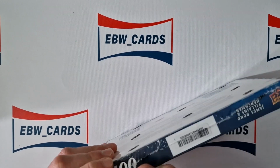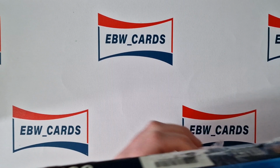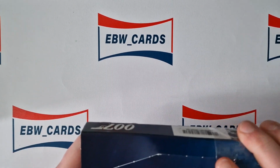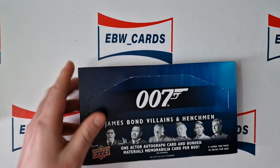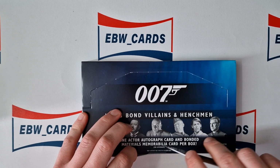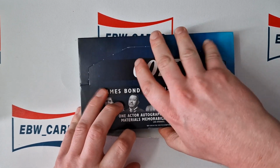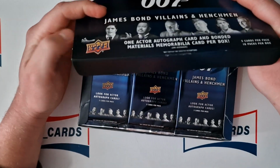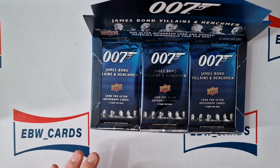Five cards a pack, £170 a box. Three years old, and there's 18 packs in here. Now, this does come all the way from America, so if we open it and there's G.I. Joe cards everywhere, we'll have a good hilarious time. There may be redemption cards, but we won't be able to redeem them. Nice packs, very suave.